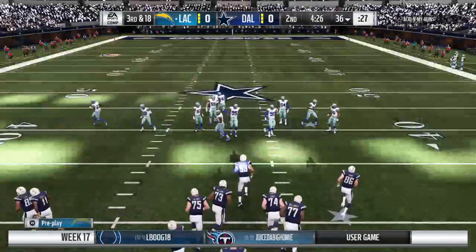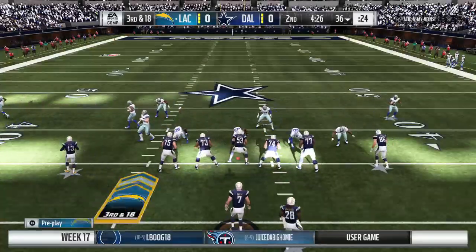And guess what? They took a shot. How are you going to win it? And in this case, they managed to get it done.